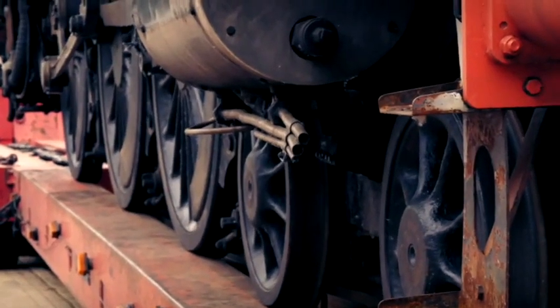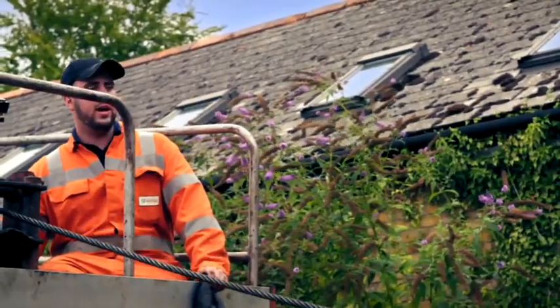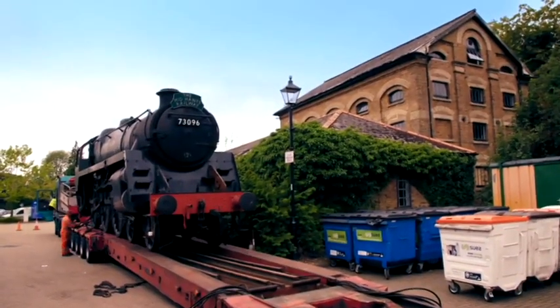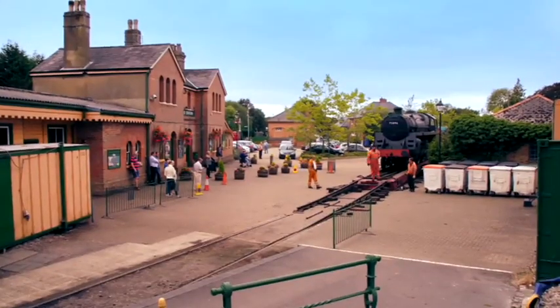How far back you putting it in? Yeah, keep going. Roll it in. It takes all morning to load and secure the engine. Excellent job. Yeah, the engine went on absolutely beautifully. So it's all tied down and ready to go off to Great Dorset Steam Fair.